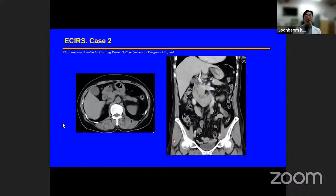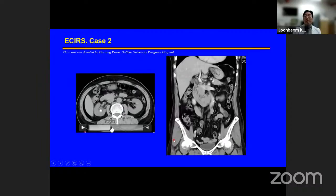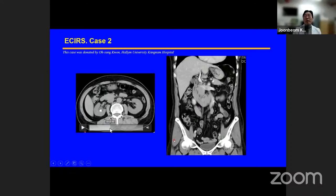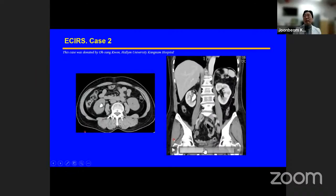This is the second case. Kindly, this case was donated by Dr. Kwon in Hallym University Gangnam Hospital. You can see the right side kidney. The staghorn stones are placed in the lower pelvis, mid calyx, and some of them in the upper calyx. Like this.